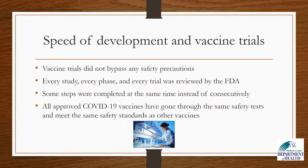All approved COVID-19 vaccines have gone through the same safety tests and meet the same safety standards as all other available vaccines.